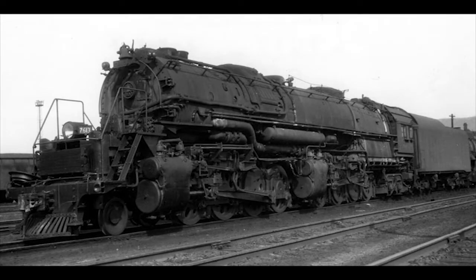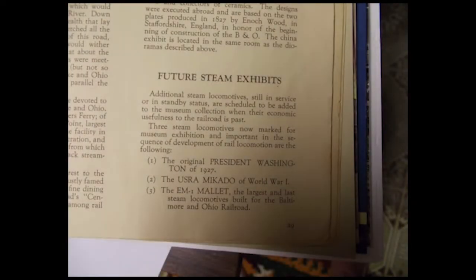In 1957, the Baltimore and Ohio began scrapping their EM1s. And by 1960, all of them were no more. Or were they? This image from a post on the Baltimore and Ohio Facebook fan page shows a page from an old B&O Railroad Museum booklet from the late 50s and early 60s, which shows that one of their intended exhibits was to be an EM1.